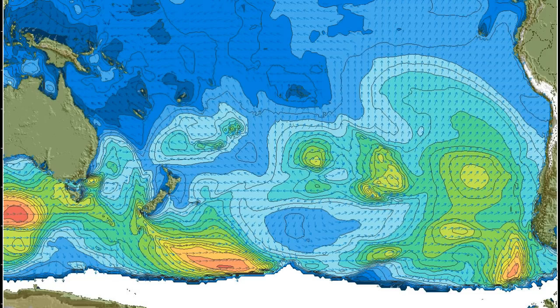Looking at significant wave heights for the South Pacific Ocean, we see not a whole lot going on. This has been the pattern, it seems like, for almost a week now. Yeah, there have been a couple of gales that have traversed the South Pacific, but nothing too impressive.